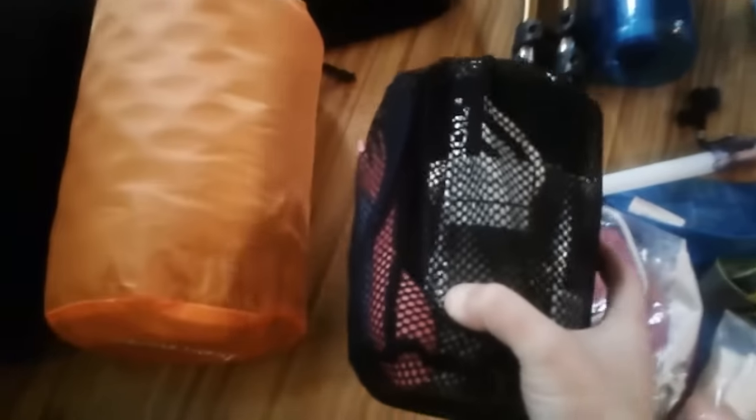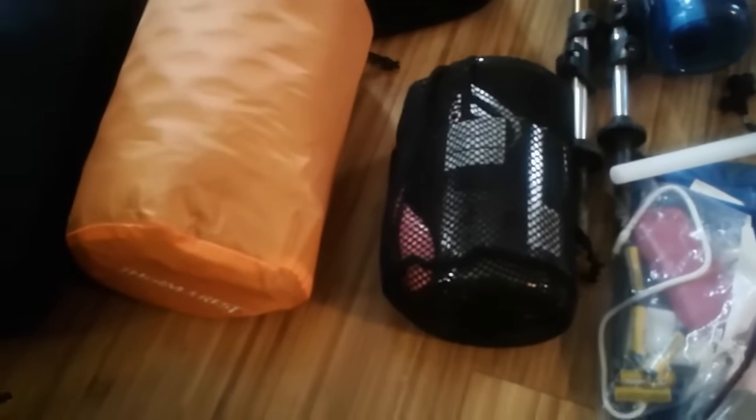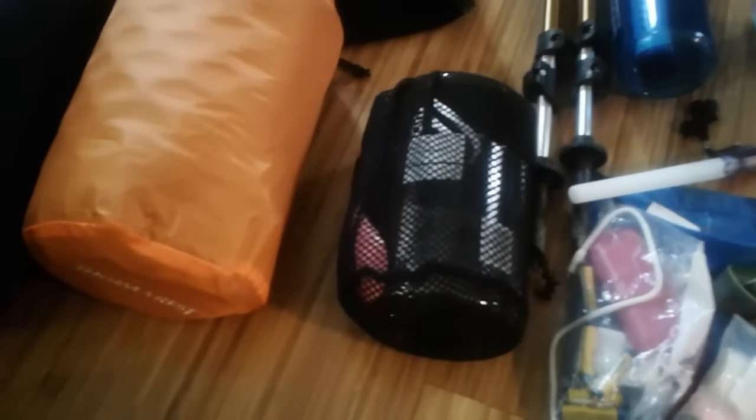This is my cooking system. It's a Jetboil Micro Me, and there's forks in there. The fuel fits right inside the container. It's self-igniting, so that should work.